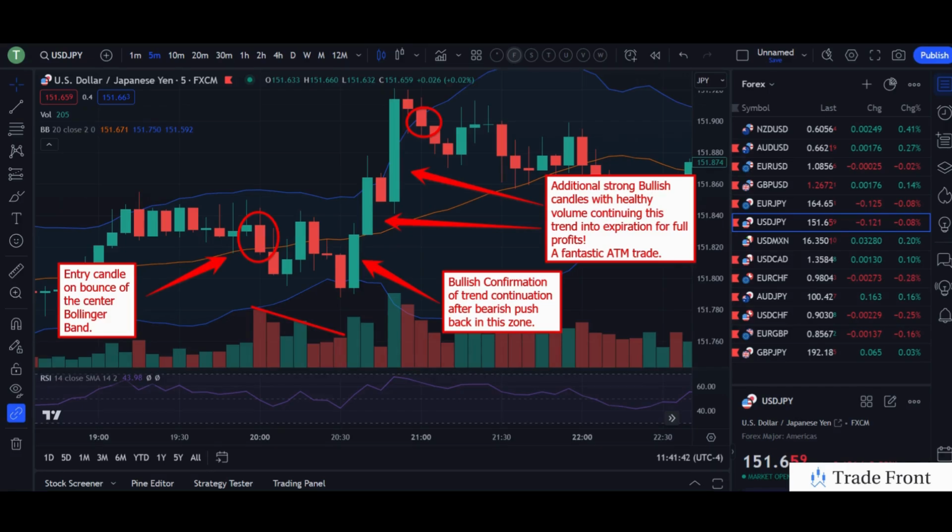Now I am looking for the bullish confirmation of a continuation trade, and you can see we get that: bullish confirmation pushing out of the lower Bollinger Band and a significant return of bullish volume. And then moving on, you can see there are additional strong bullish candles with healthy volume continuing this trend into expiration for full profits. A fantastic at the money position, which means that our risk to reward was nearly equal, slightly in the money. Overall, a fantastic entry and a fantastic profit at expiration.